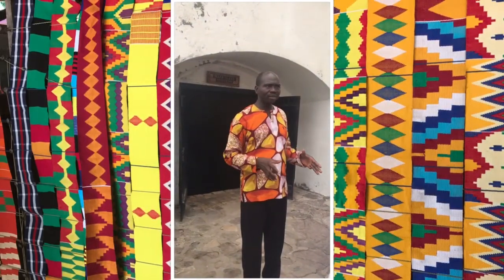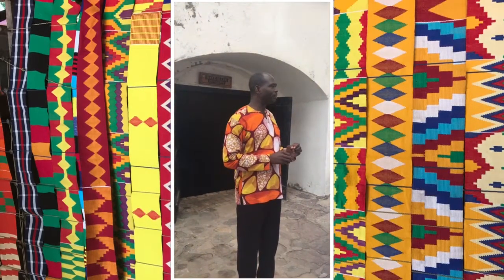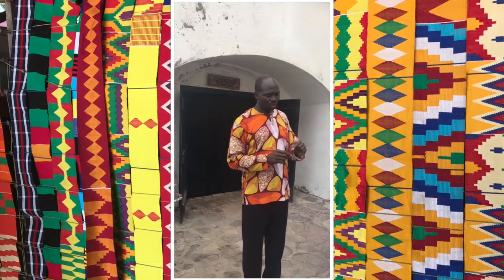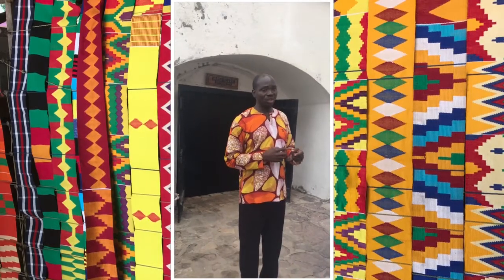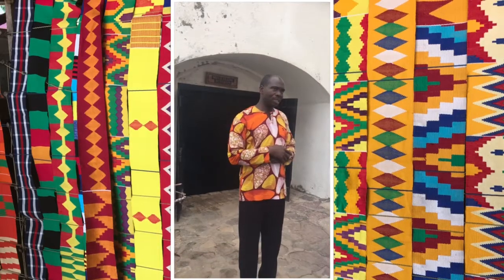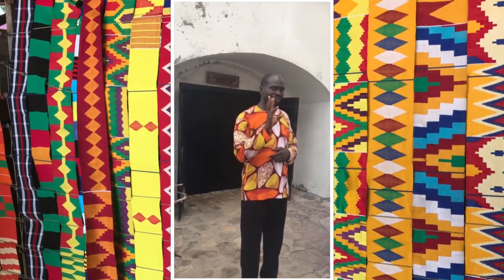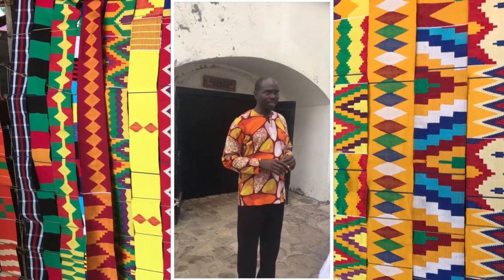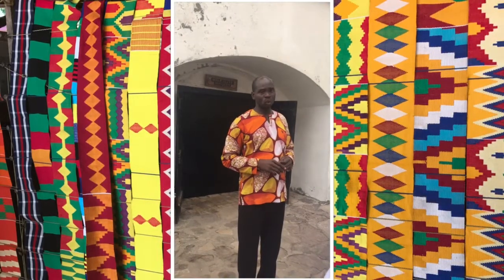So this structure was used as a colonial administrative center. And the English controlled the castles until we gained independence on 6th March 1957, when we moved the British out of the castle. So the castle as of now is 353 years old. Elmina, the first, is about 536 years old.